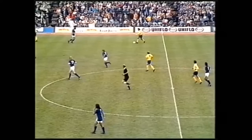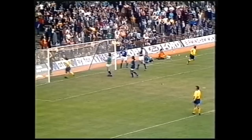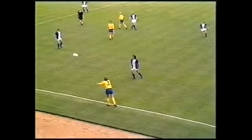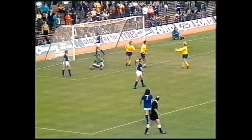Webster now for Derby. Davis, on for Hector, and it's Rioch. The goal is given, and Rioch makes it 3-1. Davis, Gallico right behind him, good skills. Demel, he delayed it. Demel again, Davis. Davis, and he got it. Roger Davis makes it 3-2.